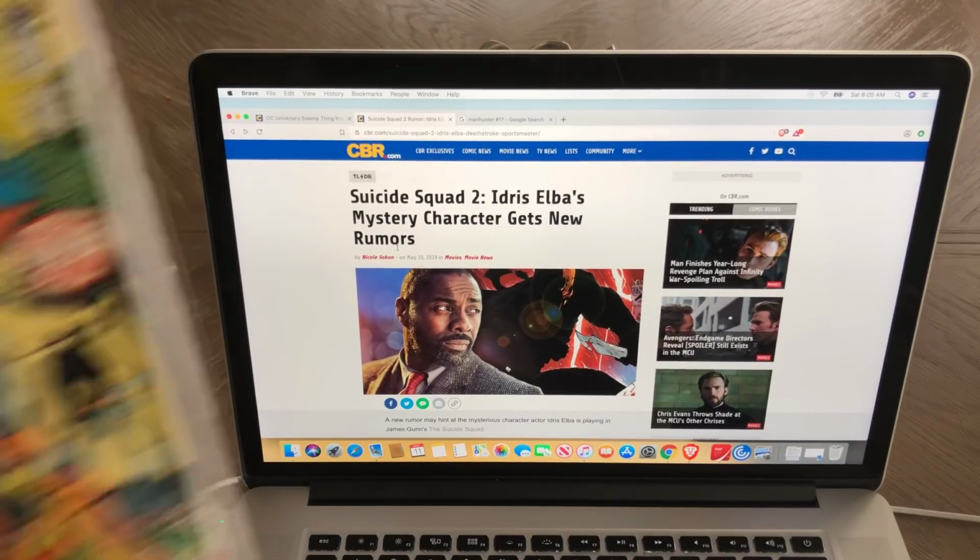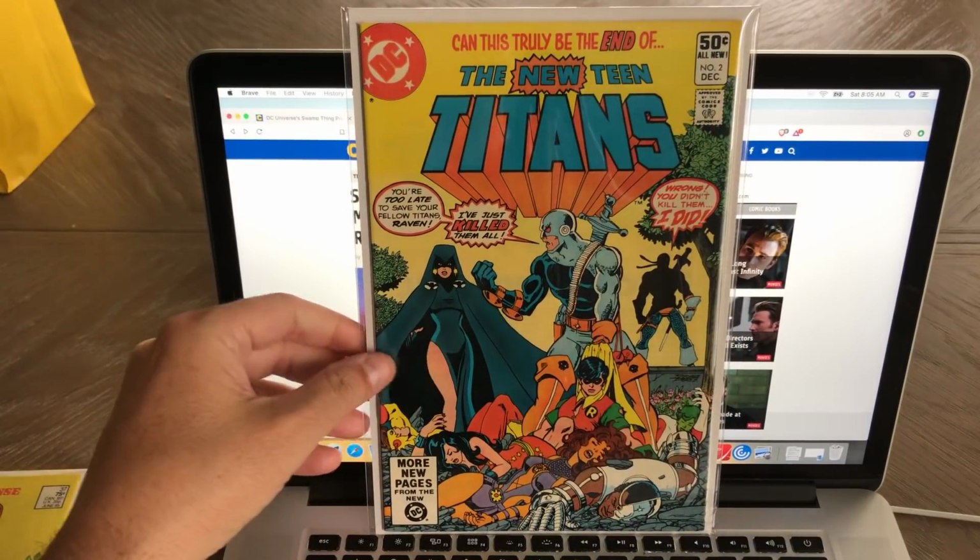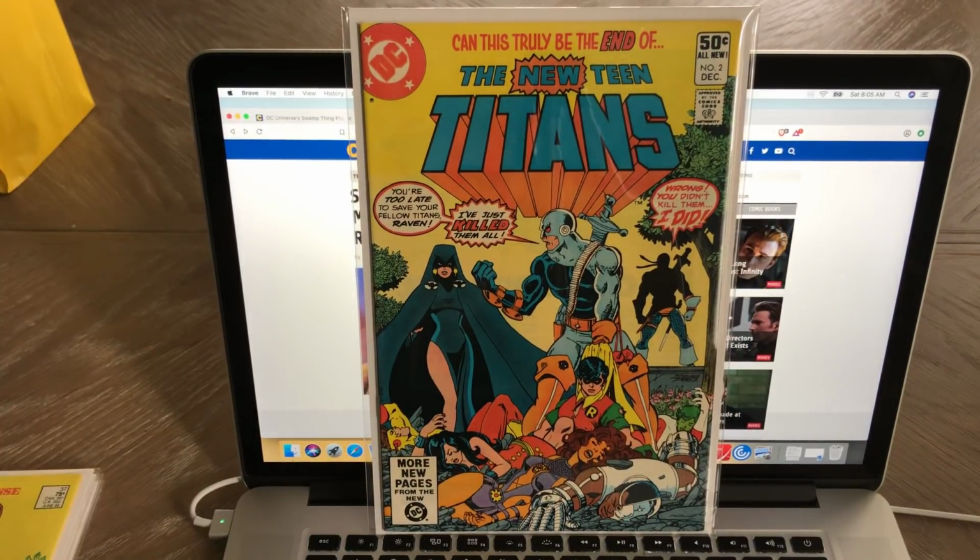Deathstroke, I definitely will always recommend this book because I just think it's a grail marquee book to have in your collection. It's a beautiful representative of a beautiful era in comic books. George Perez, early '80s. I mean, I love a lot of his books that he did on the Teen Titans, and this is definitely a classic.